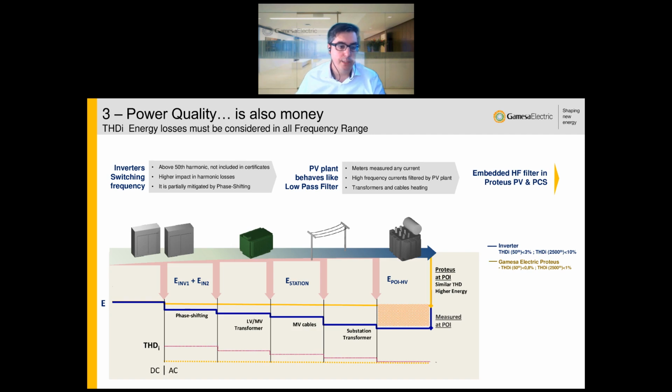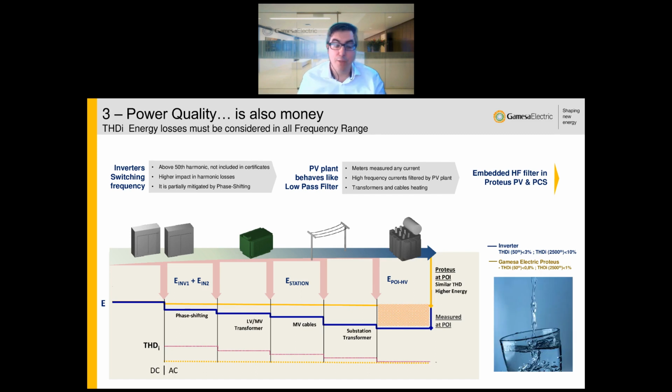If we compare this behavior with that of a Gamesa Electric Proteus inverter, we see that we incorporate a very effective low and high frequency filter to avoid those harmonics. This ensures that both low and high frequency undesirable power are minimal at the inverter terminal. What you're measuring in the end, at the point of interconnection, is clean. You are drinking clean water from the beginning.